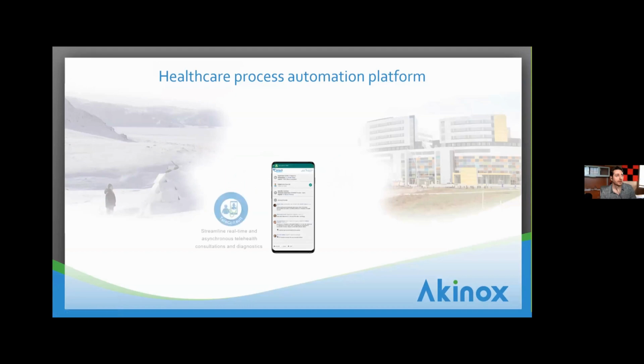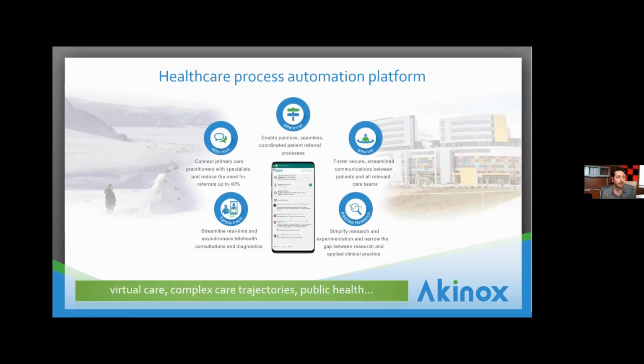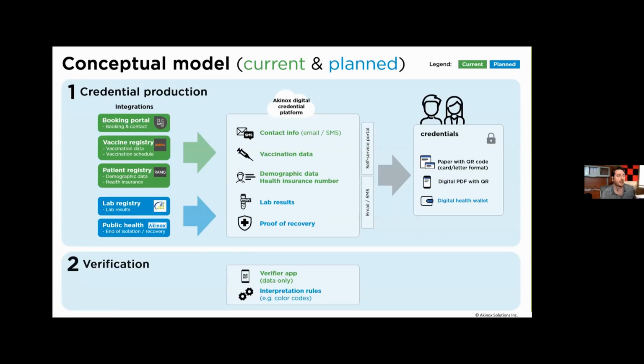All right, so we are a healthcare process automation platform provider. We've been at work for nearly 20 years, helping transform public healthcare systems to optimize processes, whether in hospitals or amongst hospitals. And we've been covering in the Great North, our Innu and Cree and other Native American friends, who are hundreds of miles away with no internet access or sporadic internet access to the nearest hospitals. So we've built efficient processes for virtual care, complex care trajectories, and virtual health.